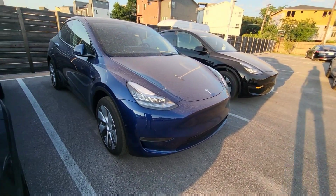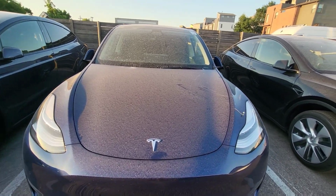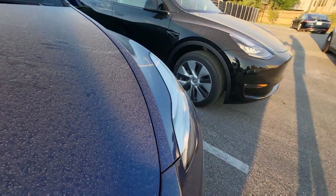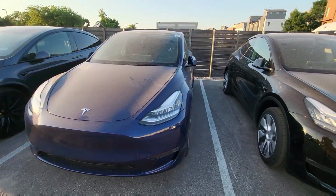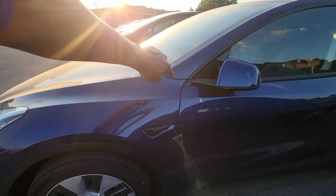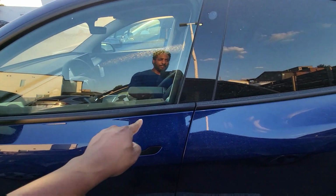So we can kind of see. The hood is looking good, and it's aligned. It's a lot better and more even than the other one that we looked at that needed to be adjusted. So again, the hood is looking good. Let's look at these gaps on this side. Pretty even. So it's looking really good. Good quality. Trim pieces are looking really good.